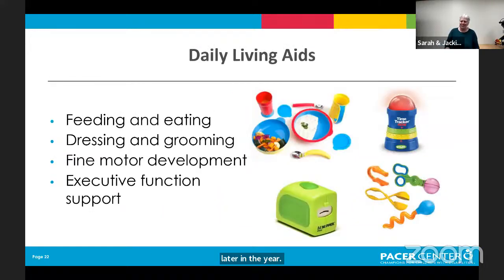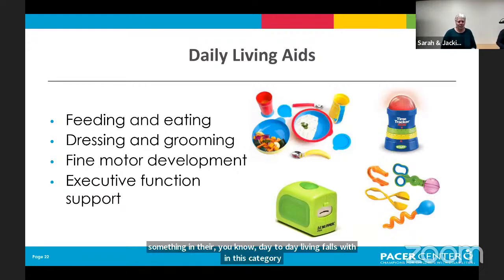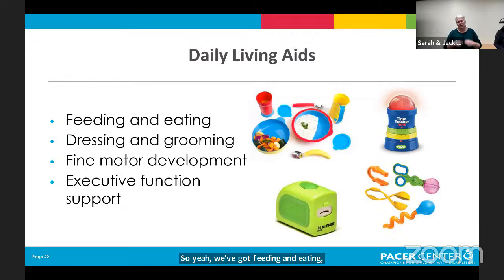Okay, now we're at daily living aids. Another really broad category. Anything that helps someone do something in their day-to-day living falls within this category. So we've got feeding and eating, dressing and grooming, like a button hook, anything that helps you pull your sock up, a reacher that can help someone reach something if they can't bend over, fine motor development, this little set over at the bottom right, those are little fine motor tools for children to learn how to grasp things, and there's little tweezers and things there. And then even executive function support. So timers, for example, would be a daily living aid.